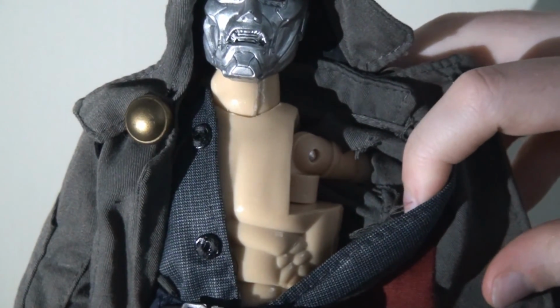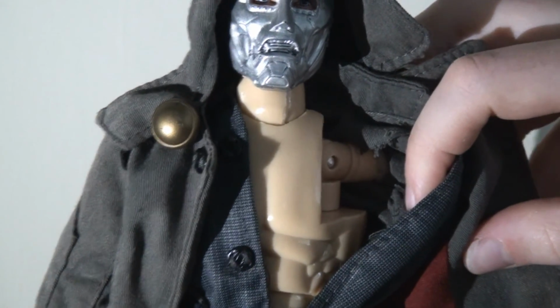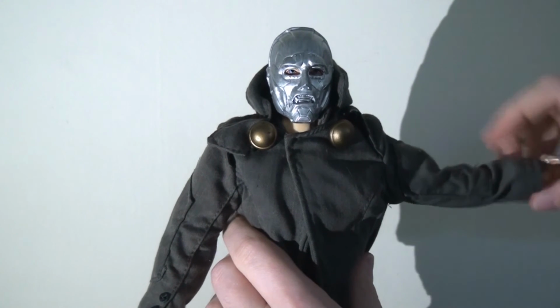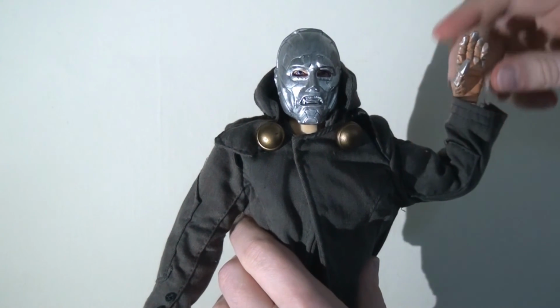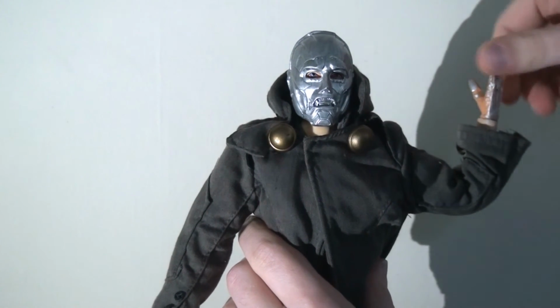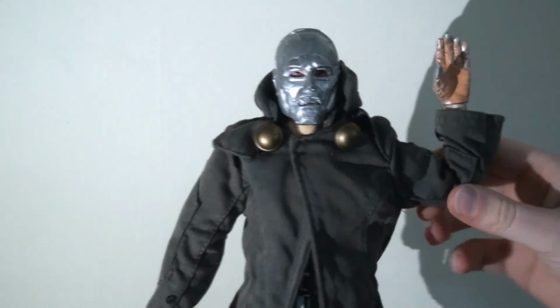The one exception to this is Daredevil, which actually has a rubber suit placed over it, but you can check out my Daredevil video to see what I'm talking about. But what does this mean? Well, it means that Doctor Doom has fantastic range of motion in his shoulders, but also in his arms. He has a double jointed elbow and he has a swivel at the wrist. Sadly there's no hinge there, but the swivel suffices and it looks pretty good.